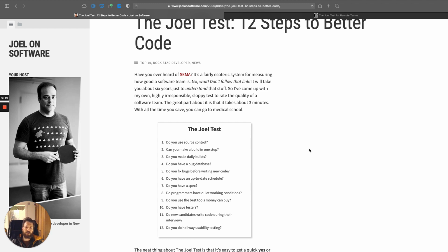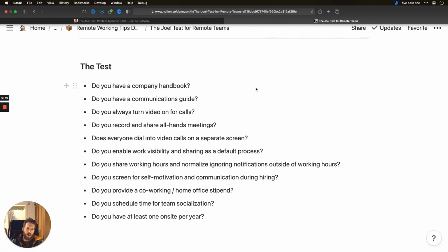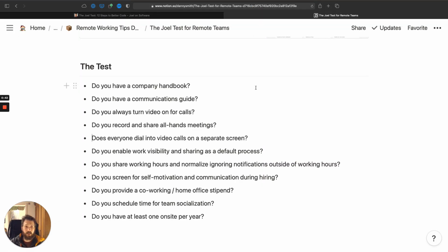It was a super simple way of judging whether or not you were doing the right stuff to build good software, right? And the other day I found an article basically trying to do the same thing for remote teams. So this is the Joel Test for remote teams. The original article is actually offline now, but I'll link to a kind of mirror of it.